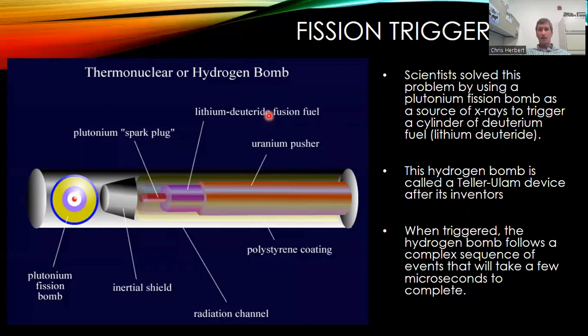Now, this is what's known as the Teller-Ulam device. And again, it is a fission bomb that is the trigger. So at one end, we have this plutonium fission bomb. And when it detonates by implosion, we talked about that in the previous section, it is going to produce a very, very hot fireball, okay? Initially, the temperatures are in the millions of degrees, so it's shining very, very brightly in the X-ray part of the spectrum. But the problem is this fireball is expanding and is destroying the weapon in a very short amount of time.